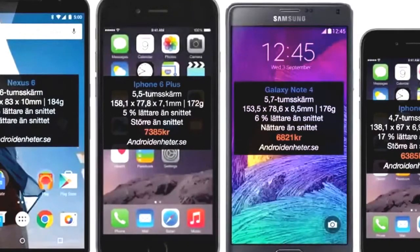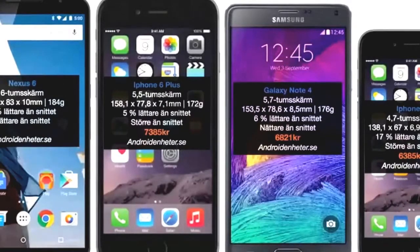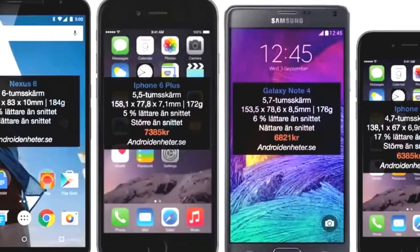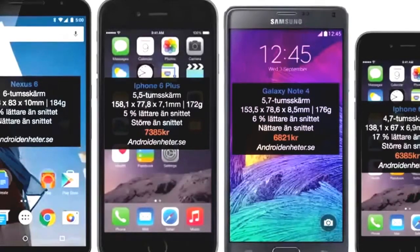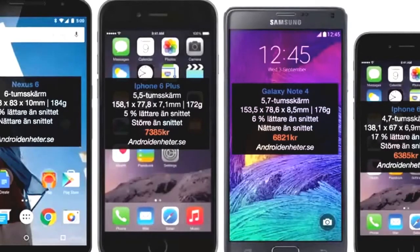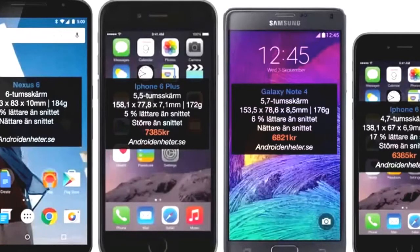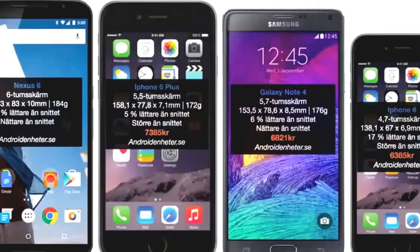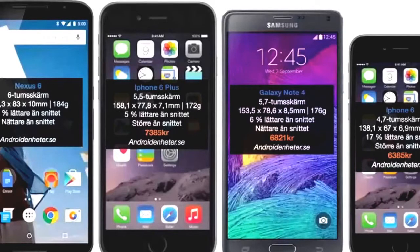So you can kind of see here that it almost looks like the iPhone 6 Plus and the Nexus 6 are the same kind of size, but the Nexus 6 is a little bit wider here, 83 millimeters versus 77 millimeters on the iPhone 6 Plus. That's a major difference there. And it's also going to be interesting to see how the Nexus 6 feels in the hand, and it will come out in November. The Galaxy Note 4 is a little bit wider than the iPhone 6 Plus, but just a tiny bit, 78 millimeters instead of 77.